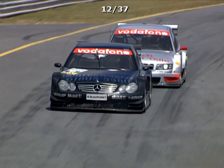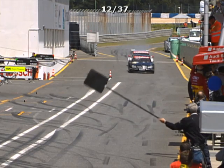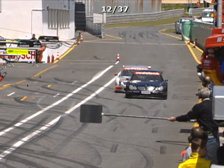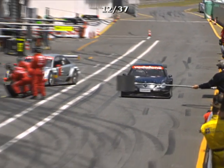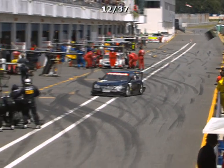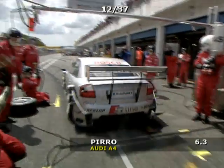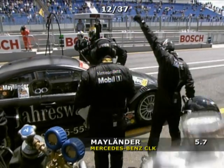So that now gives Jean Alesi a clear road, and we're also going to see a battle now, not just between the drivers, but between the pit crews, and Emanuele Pirro even in the pit lane, looking as though he's being held up by Mailänder. He now darts off into his pit. Remember, Pirro had that mistaken pit stop early on when he came in too soon. Now, can they, on the pit stop, get the Audi out ahead of the Mercedes?